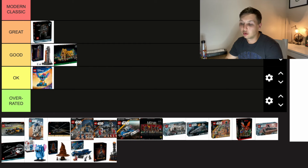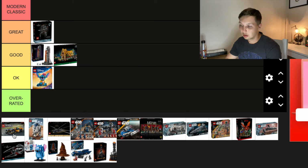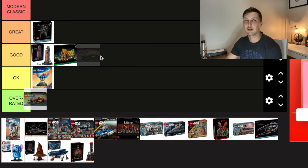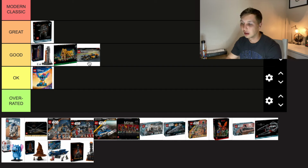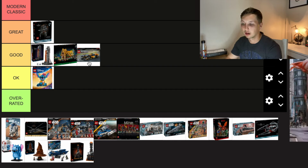Next up we have the 2023 F1 McLaren Formula 1 race car, and I'm going to put this in good. I do really like the look of this Lego set, but the thing that really holds it back is just so many stickers. So that's a bit of a downside for me, but it's a great looking Lego set. A little bit maybe on the expensive side. I do believe it's one of the more expensive Speed Champions sets, but very good looking set nonetheless.